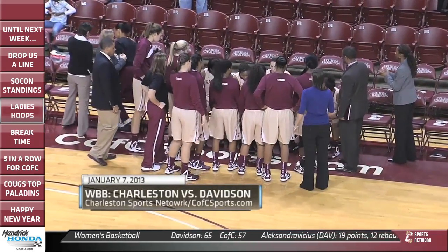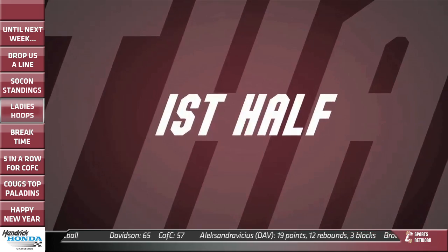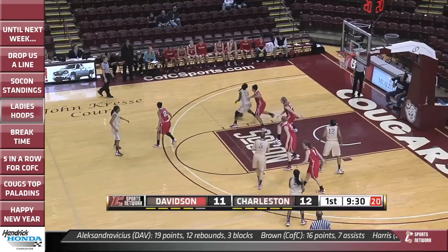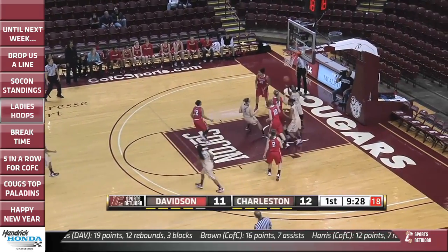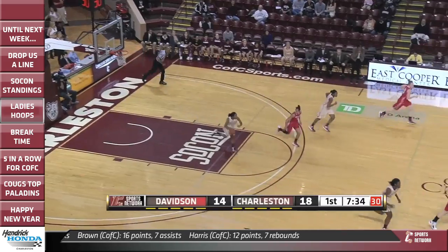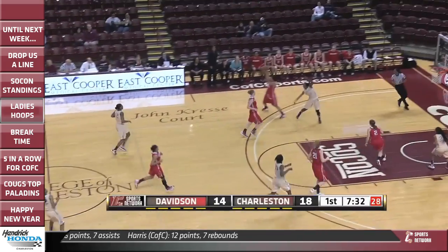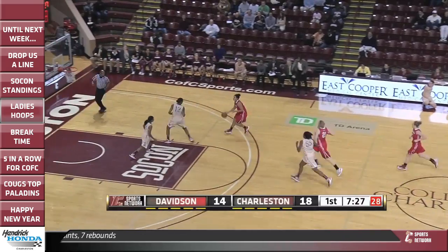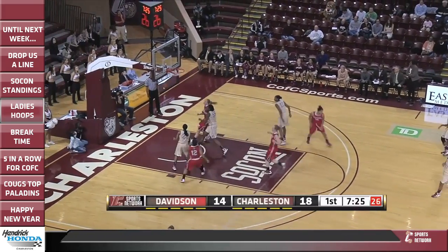First half, Cougars are up early by 1. Freya Tolbert is going to have a nice spin move coming up. Drives, spins, lays it in. 14-11, College of Charleston with the early lead. Davidson, though, would start to pull away a little bit later. Jill Brown tries a long pass up court. Picked off by Schneekus Center. Walks it up court and pulls up for the mid-range jumper.